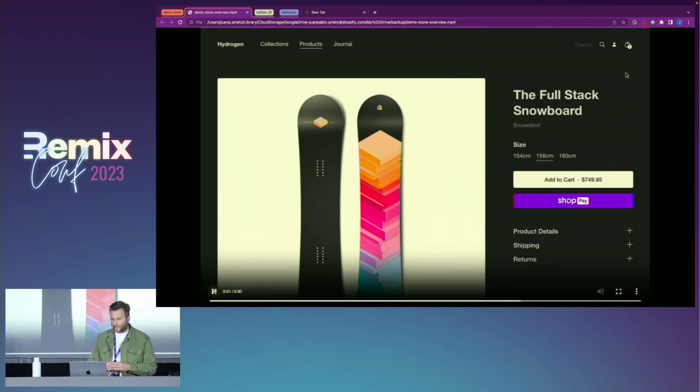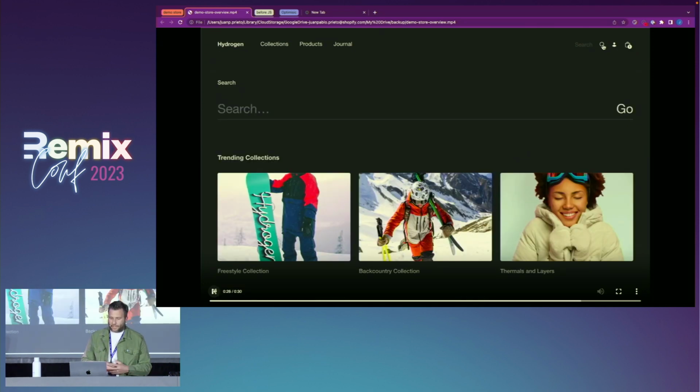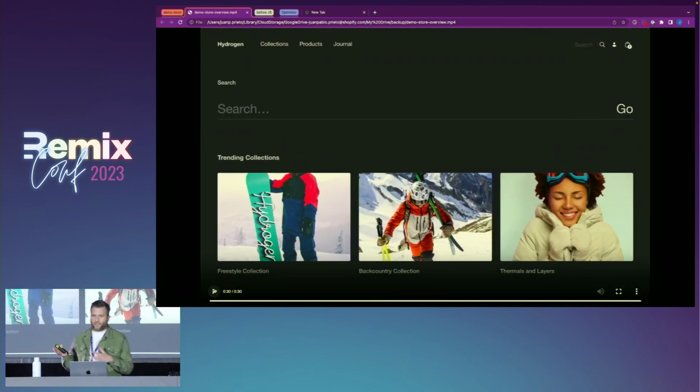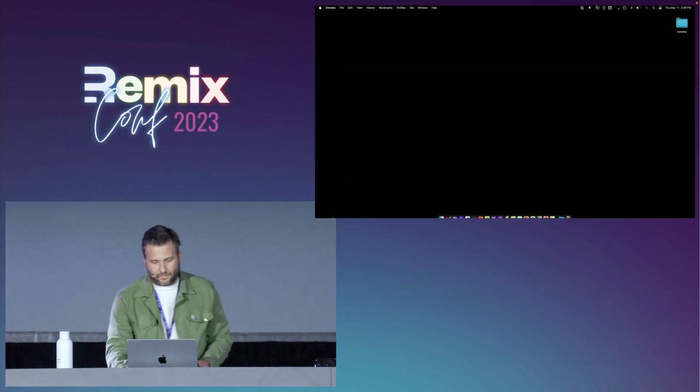We have a fully working cart. We also have account working, sign in, register, as well as searching for the store. So this could be your starting point. You can also choose just to start from, I don't want any of this, I just want to have the bare minimum. But this is going to be important going forwards in the next slides.